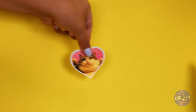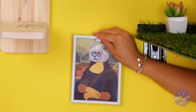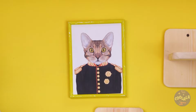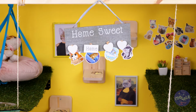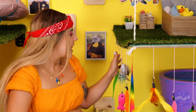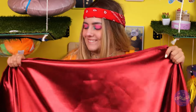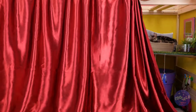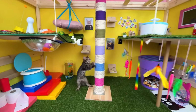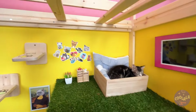What can't be improved with the addition of stickers? These pictures will help give it a more homey feel. Some more toys. Cats sure know how to live. Maybe we can put this tablecloth to better use as the curtains for our brand new cat hangout. Yeah, this is where all the cool cats come to play. Great place for a nap. You gotta for a big day of sleeping.